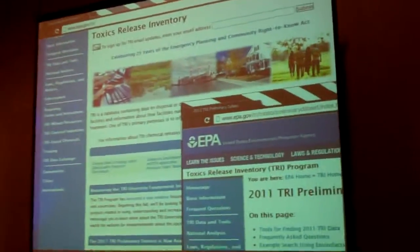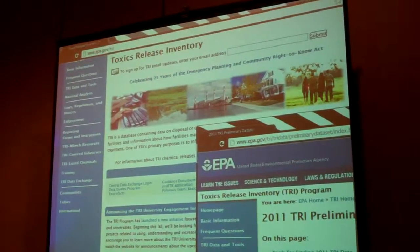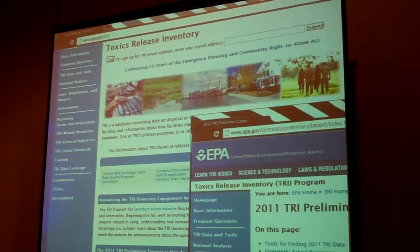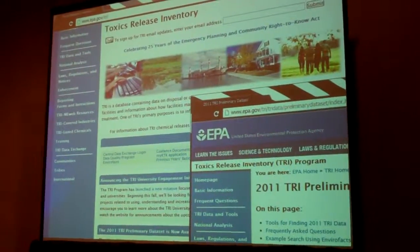There's this wonderful data set called the Toxic Release Inventory. It comes out every year from the Environmental Protection Agency. It is a list, again, so rows of information. Each row represents one chemical reported by one facility.